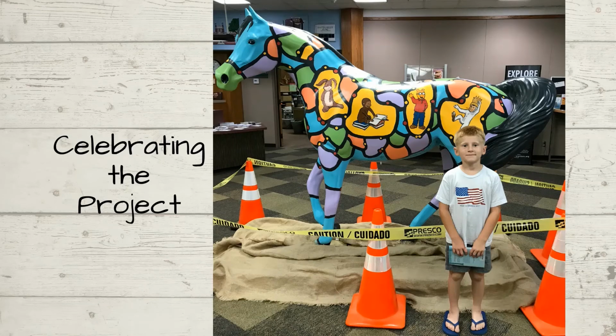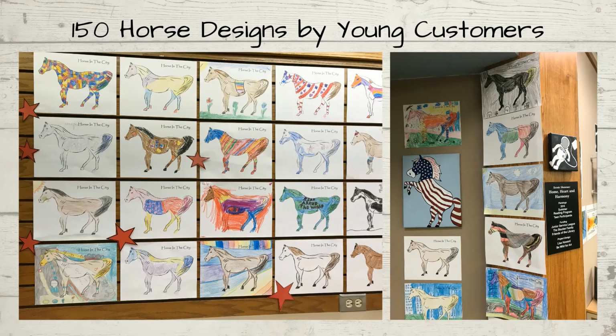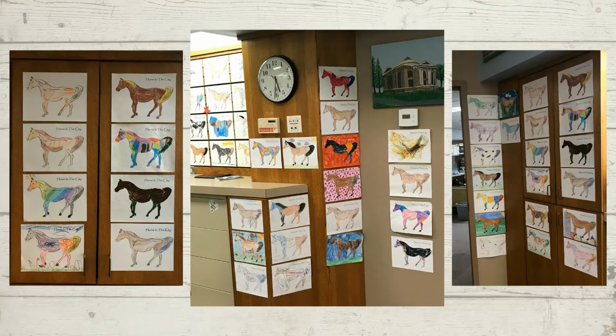So, Julie, our Horse in the City art project here at the library kind of took on a life of its own. Yeah. So many of our customers wanted to participate, and because so many were children, we ended up having a coloring and design competition. We had over 150 coloring sheets with a horse submitted. We had them all over the library, which was really fun. I remember walking in and seeing those. I felt like you were running out of space to put them up. You had so many, but it made it a lot of fun.